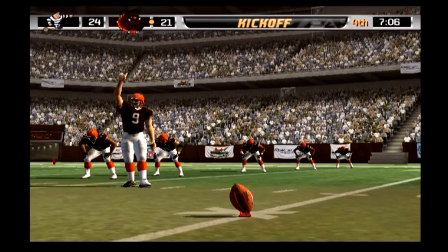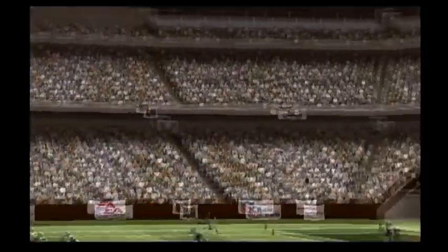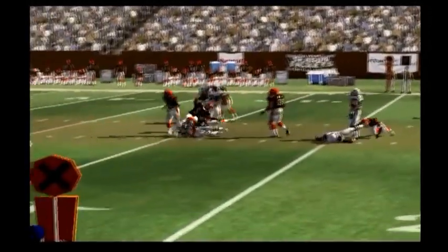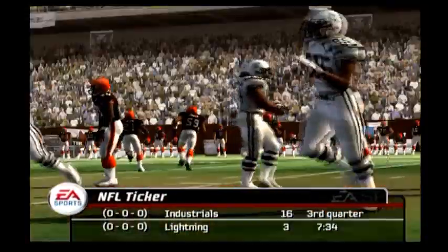Kickoff team lines up. Decent kick. We should have a return. From the 4-yard line. The 20. Great move. The defensive unit forced the interception the last time they were on the field.